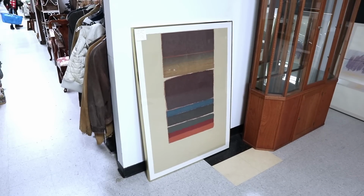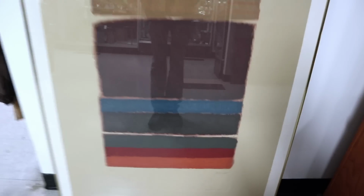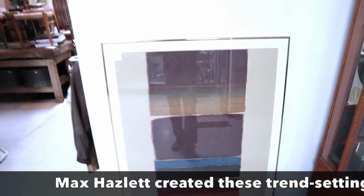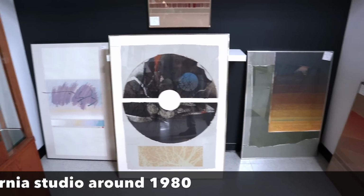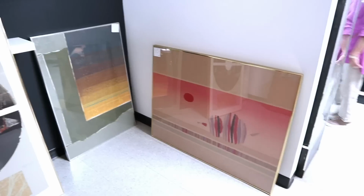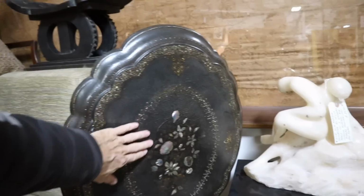Tux pan too. This is very typical late 1970s art. This is an edition print. You see the bordering that's impressed in the paper, number 60 of 275, and that artist whose signature I wouldn't have been able to read is Max Hazlitt. This is priced at $9.25, and it looks like all of these pieces are Hazlitt pieces in the several hundred to $1,000 range.